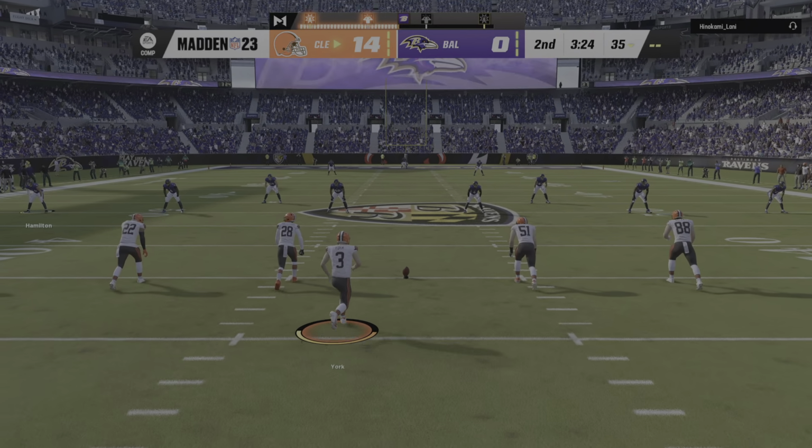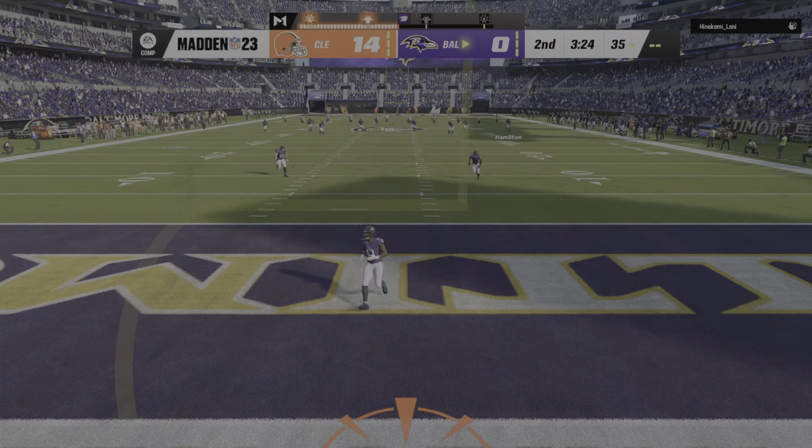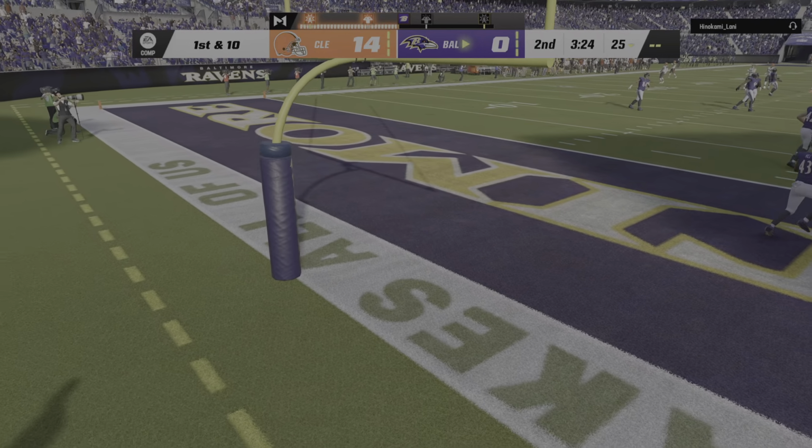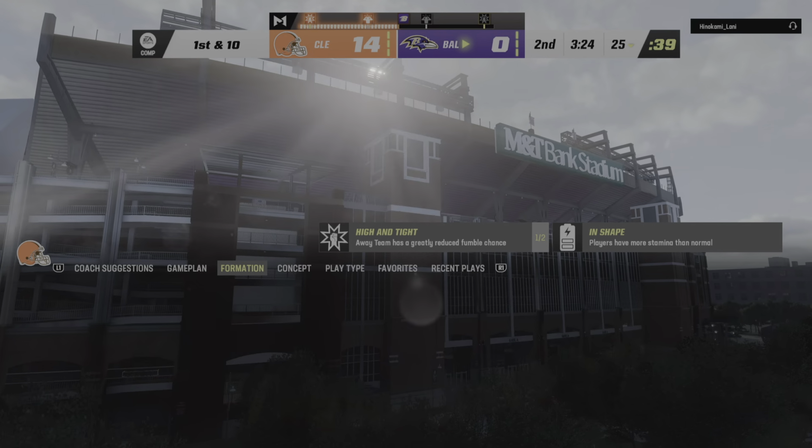York ready, and here we go as he sends this one away. And this will be a touchback as that sails over the end line.